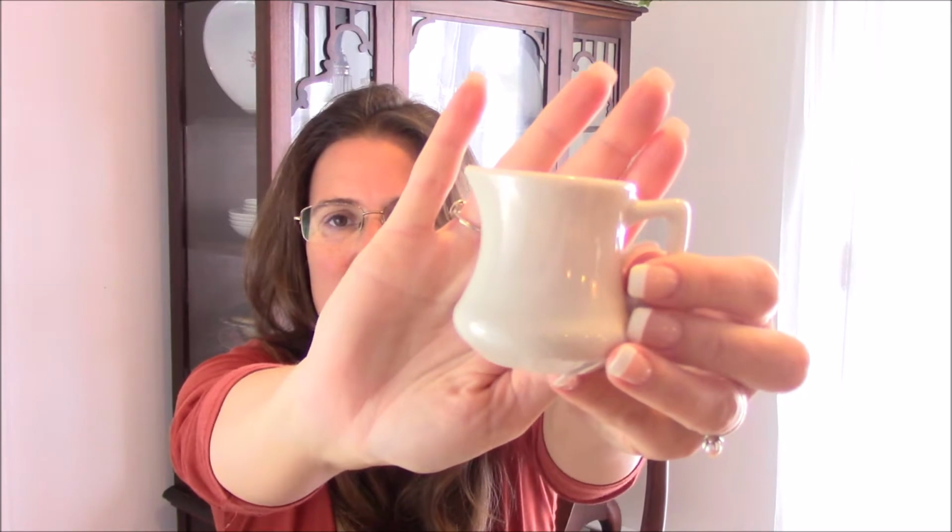The next thing I picked up, I have a bunch of these little pitchers. At first I thought that they were ceramic, but it turns out they're plastic, but they're actually a really good quality. I think they're from like a restaurant supply store or something, because I'm envisioning, you know, put that at the little cafe for cream or for maple syrup or something like that with pancake breakfast.